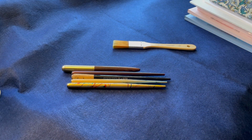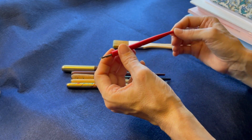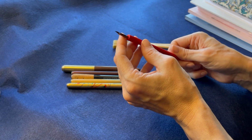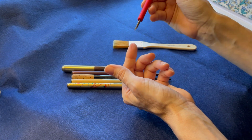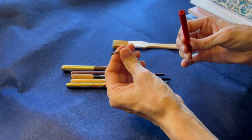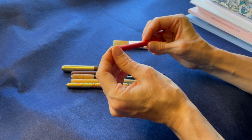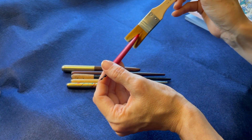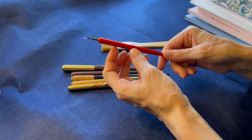I also have a special one. This one is very small and very thin because it holds this special nib. It's a very tiny round nib for delicate lettering and lines. And there you can see it's the only kind that fits in this pen. And it's not lacquered, it's just painted red and very beautiful.